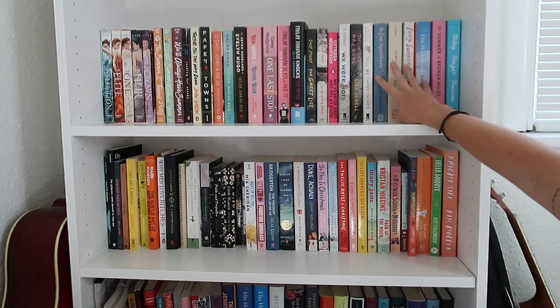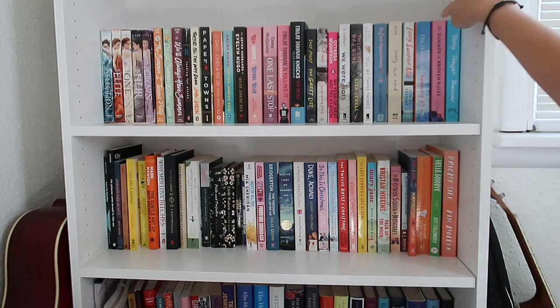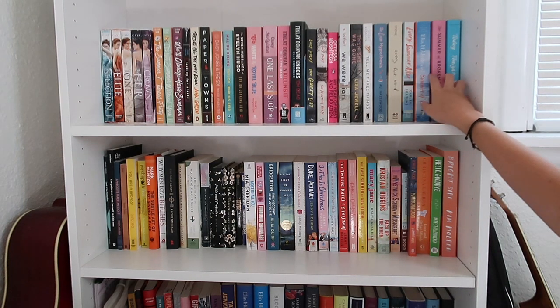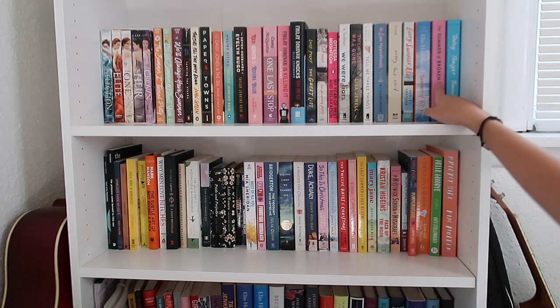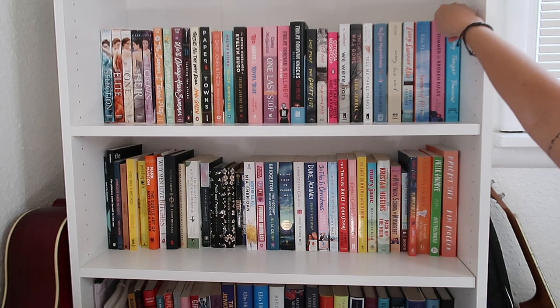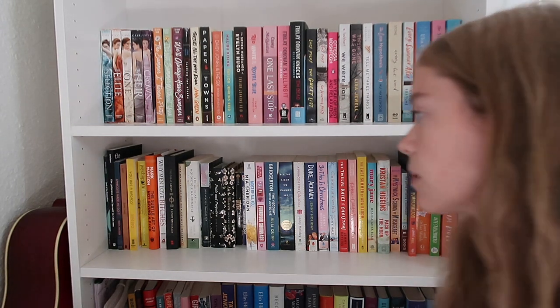But yeah, we have The Love Hypothesis, Every Last Word, Every Summer After, Summer of '69, Summer of Broken Rules, and Today, Tonight, Tomorrow. I love pretty much all of these books. This one wasn't my favorite, but I loved pretty much all of the rest of them. And I'm really excited for K.L. Walther's new book. I think it's called What Happens After Midnight. I'm definitely getting that when it comes out, or at least adding it to my Amazon wish list to buy eventually.